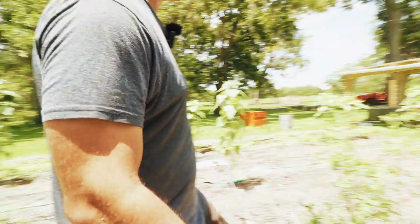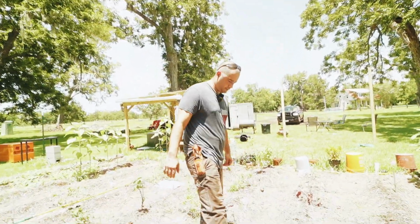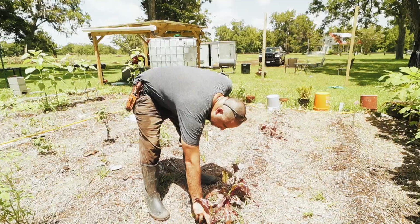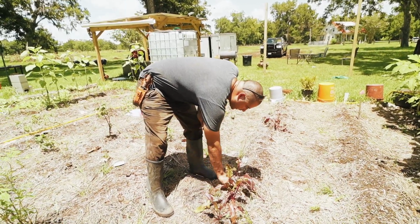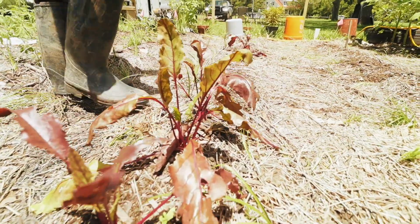This one's nothing. This one, I don't even remember what I think these were beets. I don't even remember what I planted here. This was supposed to be a whole half row of beets or something, but these look pretty good. Kind of excited about these. I haven't never grown these before, so these should be ready to pull pretty soon.